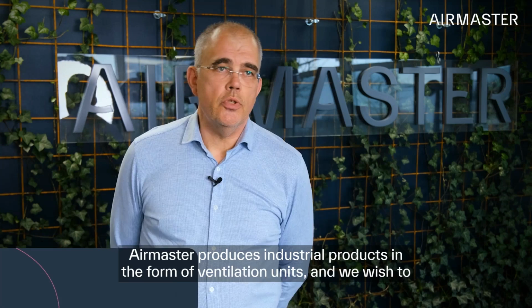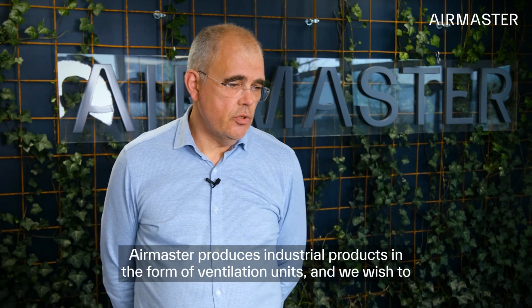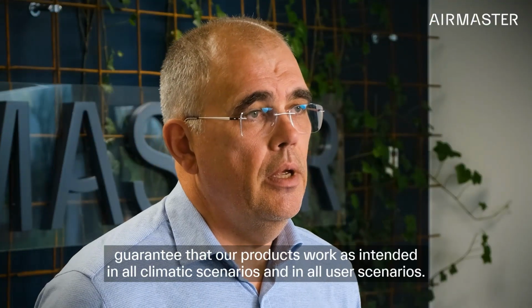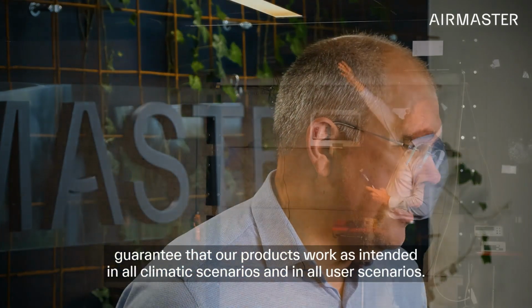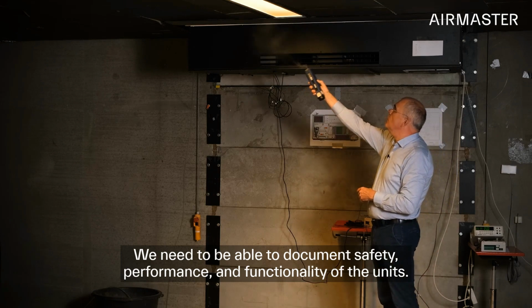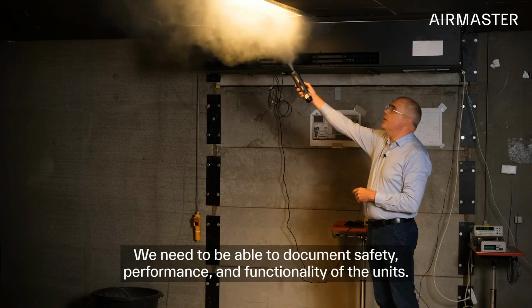Airmaster produces industrial products in the form of ventilation units, and we wish to guarantee that our products work as intended in all climatic scenarios, in all user scenarios, and we need to be able to also document safety and performance and functionality of the units.